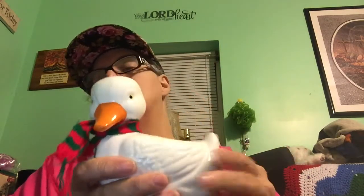He lost his little hat, but I think I can find me a hat to put on him. I thought he was cute. I like to set them outside.